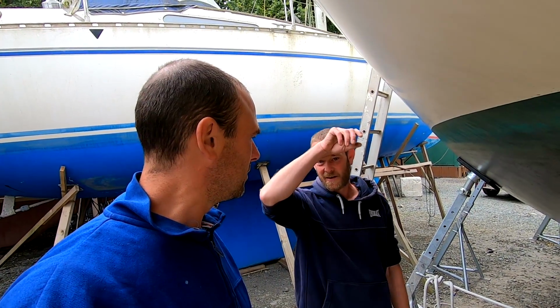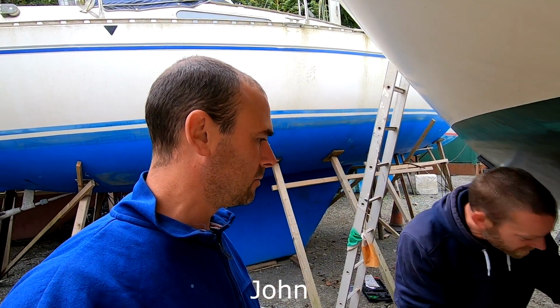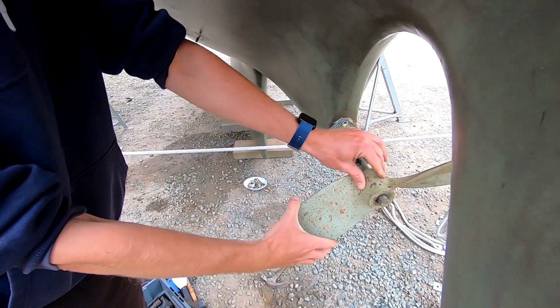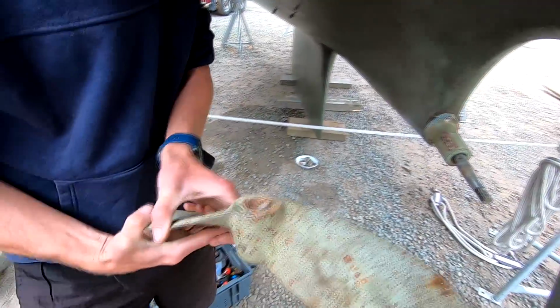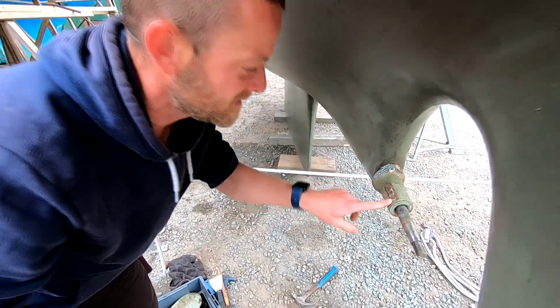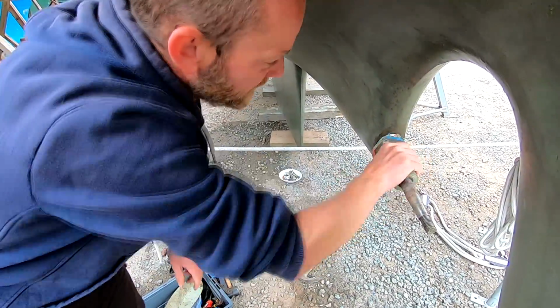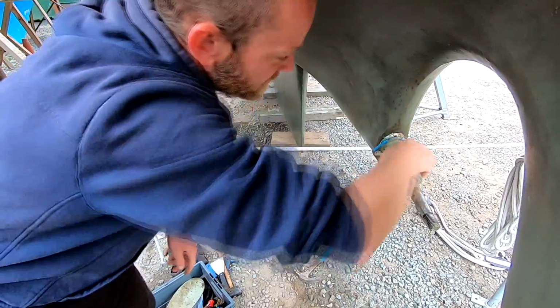So we've had a bit of a disaster, haven't we? Total disaster. We got help off the yard. I think it's Dave from the yard. They managed to get the prop off by heating it up really hot and then tapping it off. So that's come off with great difficulty. It's all pitted. The next thing, the cutlass bearing. Yeah, that was worn, it needs replacing. Replacing the 2 bolts, you remove the 2 bolts and you unscrew this.